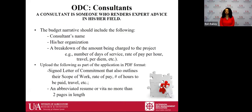Other direct cost, consulting. A consultant is someone who renders expert advice in his or her field. The consultant should not be affiliated with a performing organization. The budget narrative should include the following: the consultant's name, his or her organization, as well as a breakdown of the amount being charged to the project. In addition, each consultant must also provide the following documentation to be included in the proposal application, including a signed letter of commitment, as well as abbreviated resume. These documents should be combined into a single PDF file and uploaded with the project team or project collaborator section of the application.